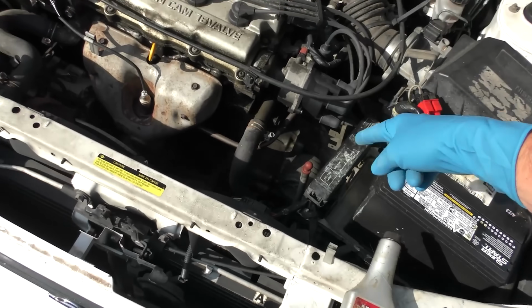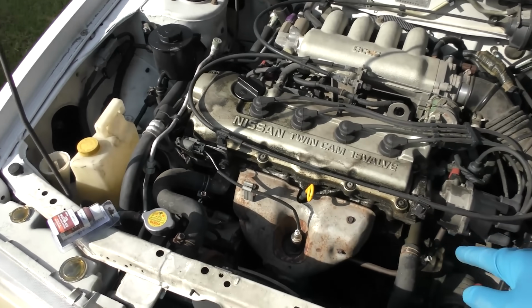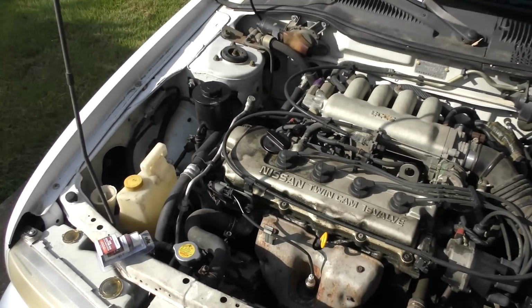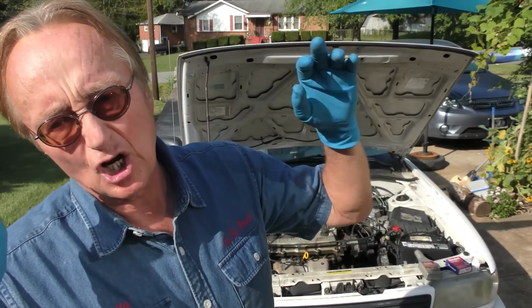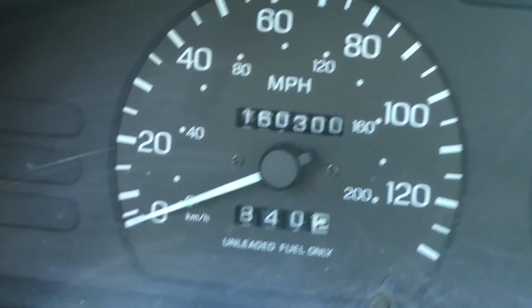Now, this is a regular automatic transmission, not a CVT, still shifts good. And this is an old-style Nissan 4-cylinder engine. It's got a distributor, it is fuel injected, and they're actually really good engines. This one still runs good, doesn't burn oil. And indeed, back in the day, Nissan did make them much better. It is not a bad car, even though it's got 160,300 miles, which is actually low mileage for a 94.